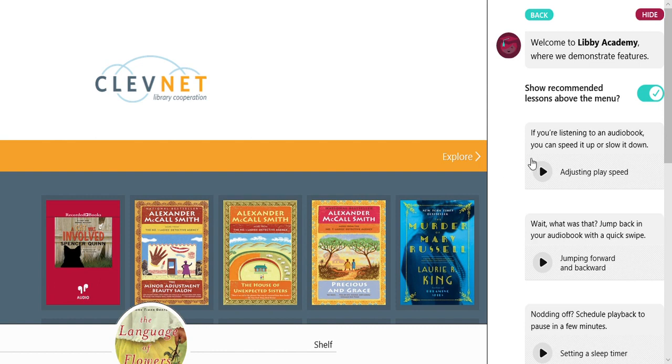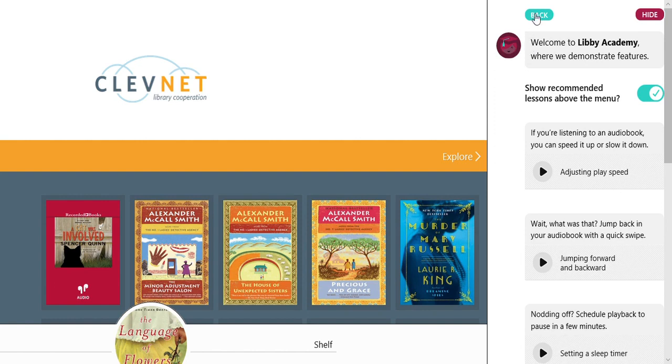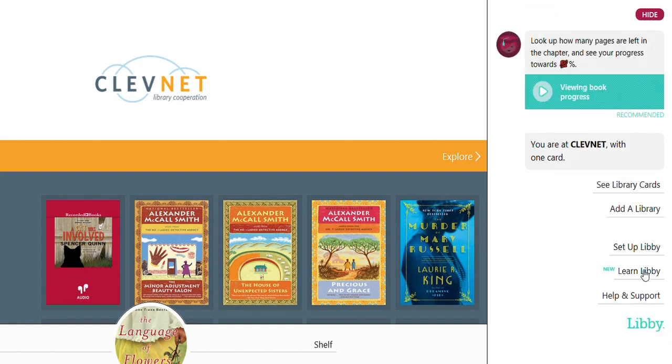You can speed up and slow down your audiobooks. Jump back in your audiobook with just a swipe. So once you get started, please learn Libby, and it'll take you into more detail of how to use Libby.